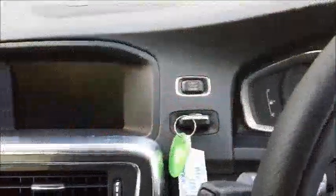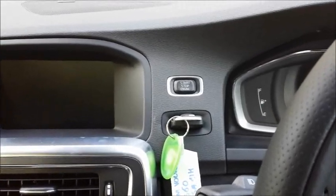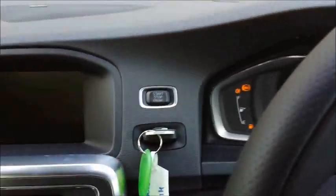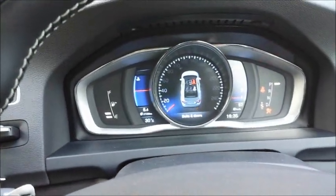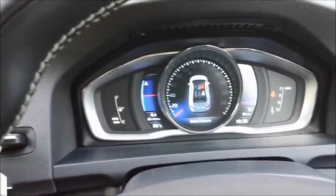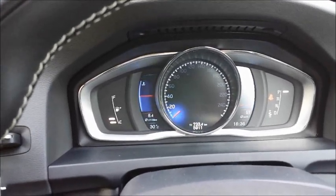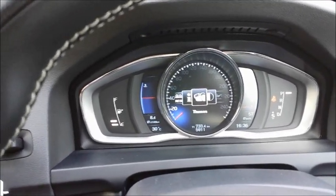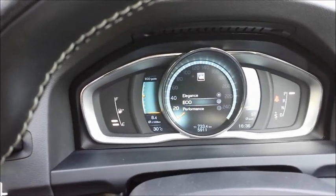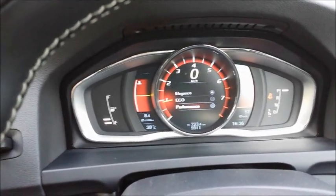A very similar process in the S60 T5 R-Design in regards to how the engine starts. Again, push the key in, hit the start button, and everything pops up on the dash. We also have the similar information screens available. Themes, for example, which allow you to change through elegance, eco, and performance. Quite a radical change, as you can see.